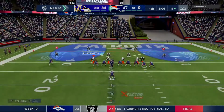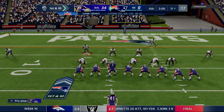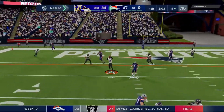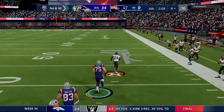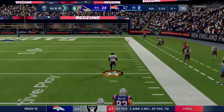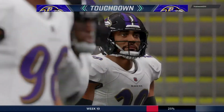Now a 1st and 10 at the 11. Pick it up, pick it up, pick it up. Hey, one set. Check. Mike 54. Newton now to throw. And now here is another interception. It's the former Seahawk, Earl Thomas. He's at the 50. He's at the 30. The 20. And he will score. Touchdown, Baltimore.